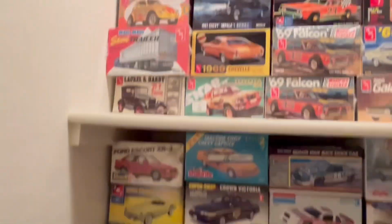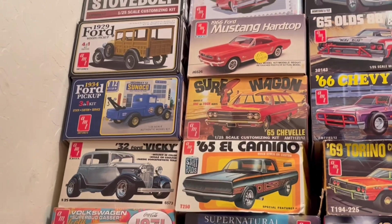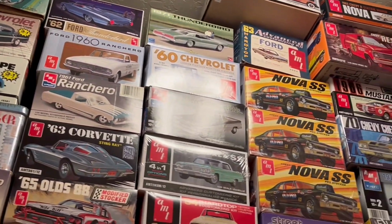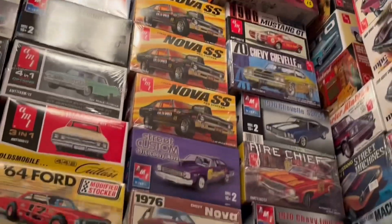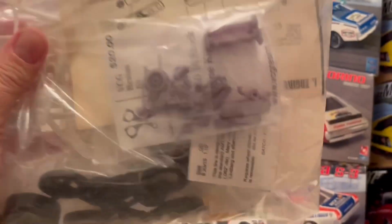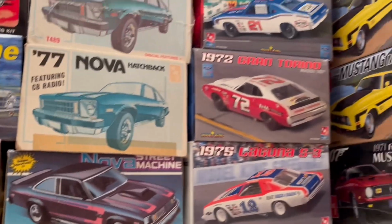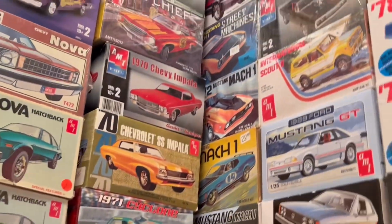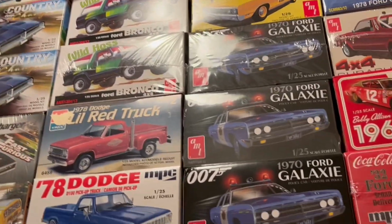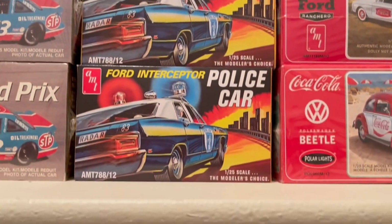And then we'll look here, some of this stuff here. I'll zoom in on a few of these. All the way up there. I really like these Novas. This one here is a bag one that I bought. It had a 6-cylinder engine in it. So there's some more of them Novas. And then there's some vintage Mustangs. Bought a few of them Broncos. I really like that Ford Galaxy, as you can tell. I got a lot of those.